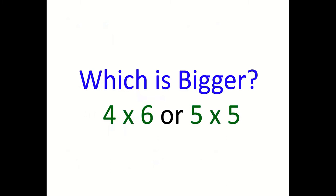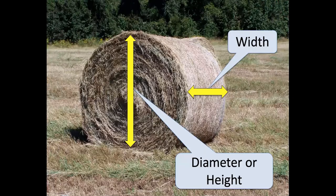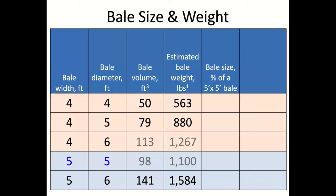Where I kind of wanted to end up here is talking a little bit about bale size, and then we'll get into how much do you need. But pose the question and just answer this mentally to yourself: which is going to be bigger, a 4x6 bale or a 5x5? And again, when I say 4x6, we're always going to talk width first, and then diameter or height is going to be second.